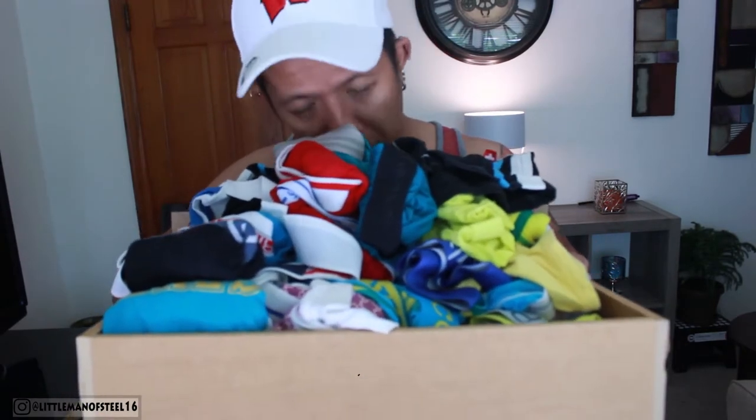So today, I'm going to do a challenge. And let me give you an idea. Right here. Guess what this is? Box. You mean a drawer. Yes, it is my drawer. A drawer of all my undies.